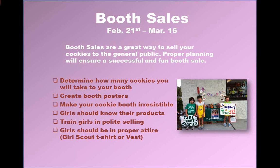Determine how many cookies you will take to your booth. Create booth posters. Make your cookie booth irresistible. Girls should know their products. Train girls in polite selling. And girls should always be in proper attire.